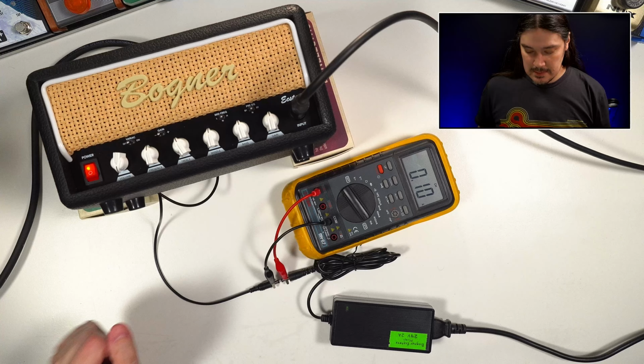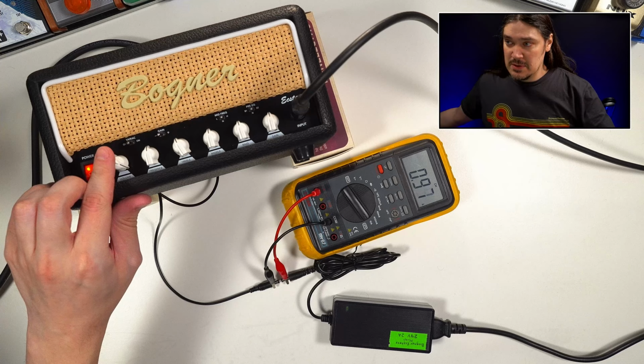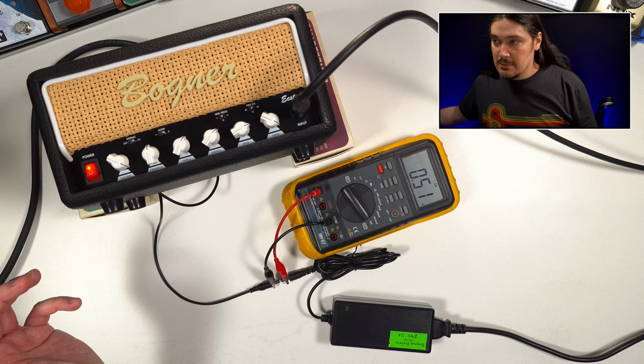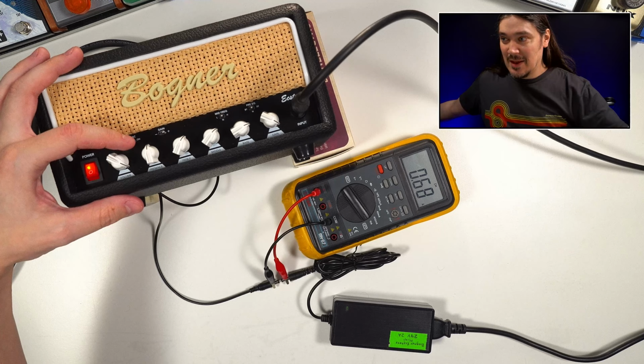Okay, 120 milliamps so far. The guitar is plugged in, and if I turn up the volume, this is going to go up to, yeah, 1 amp. Look, the Variac actually drops the amperage by more than half.